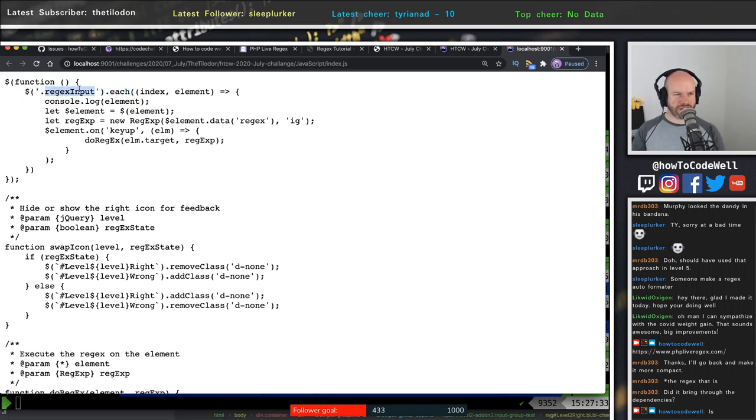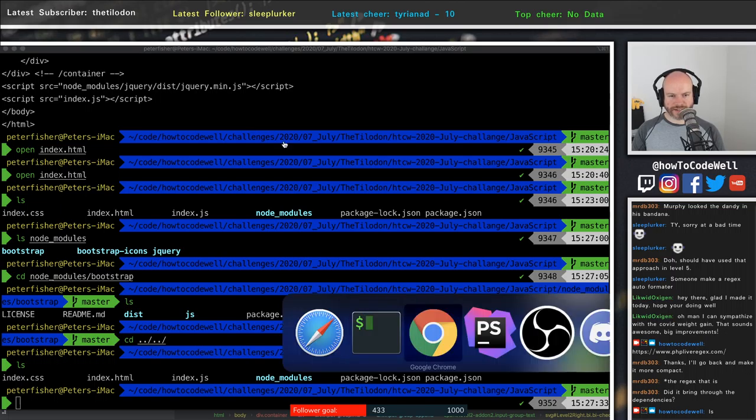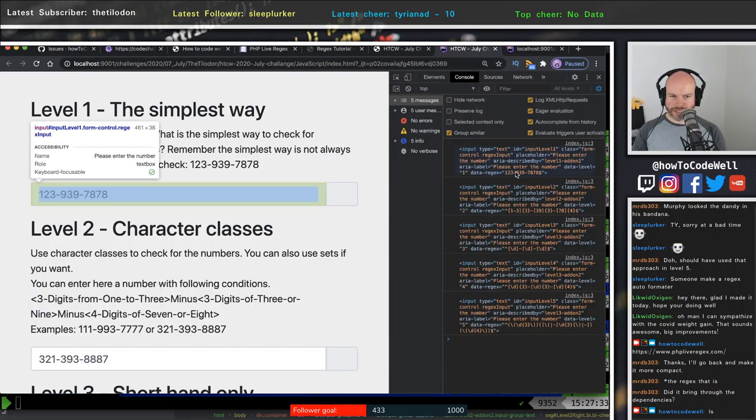This is so regex input.each index element. So we're looping through all elements that have that as the class. We're doing a console.log element. Aha! We did have. I did see that. Where are we? I did see that in the console log. It was these.